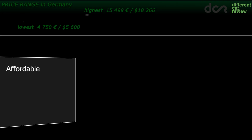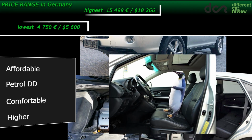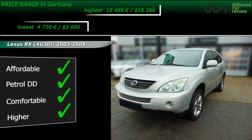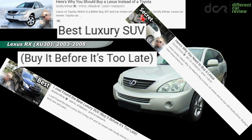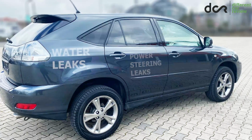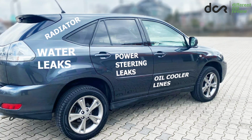If you need an affordable petrol engine daily driver which is comfortable and which has higher ground clearance with a higher seating position obviously, then the Lexus RX made from 2003 can be a very good choice. But is it really that awesome and flawless, as everyone says? Well, even this statistically very reliable car can have some specific issues which can cause a pretty big and expensive mess. So, let's begin with the review.